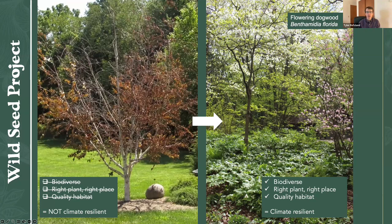That tree has no other vegetation around it. It's treated like it lives on an island. And it's not creating the habitat, especially now that it's dead, that wildlife depend upon.